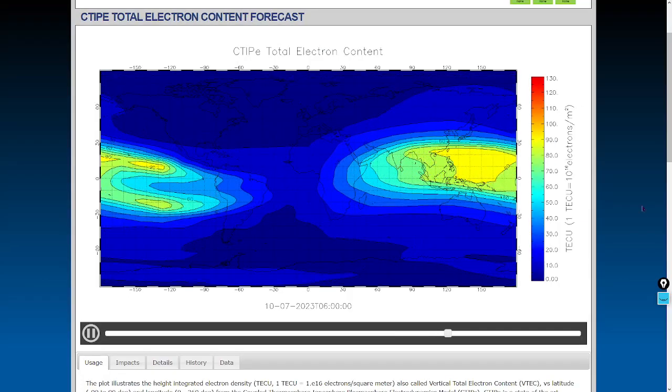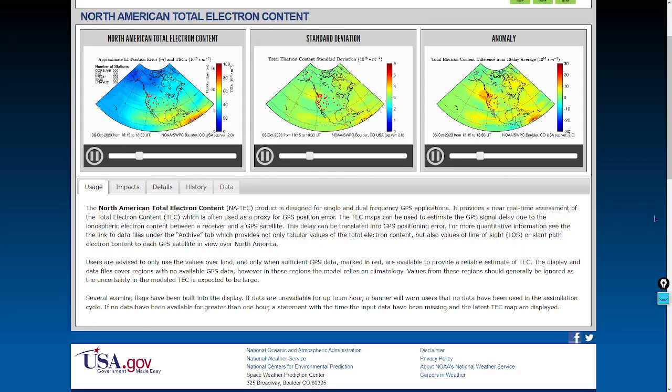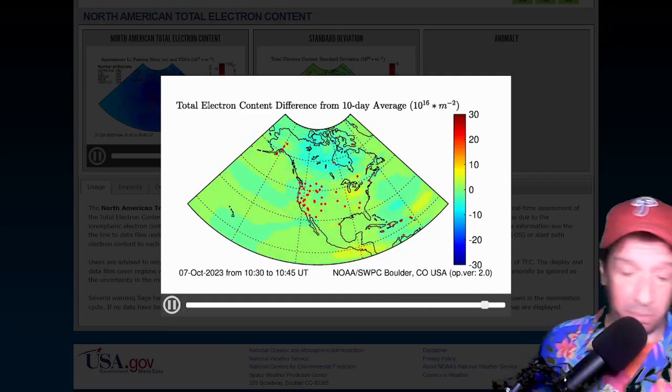Those are looking like erroneous forecasts. Next, we'd like to show the total electron content anomaly over North America. And by the way, this looks completely normal. Or should I say, it looks completely normally.